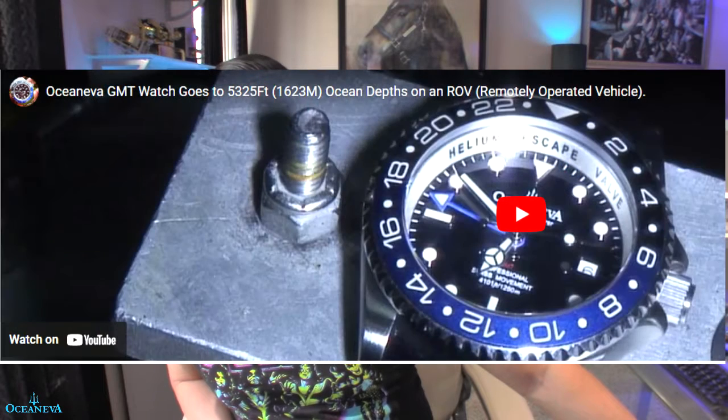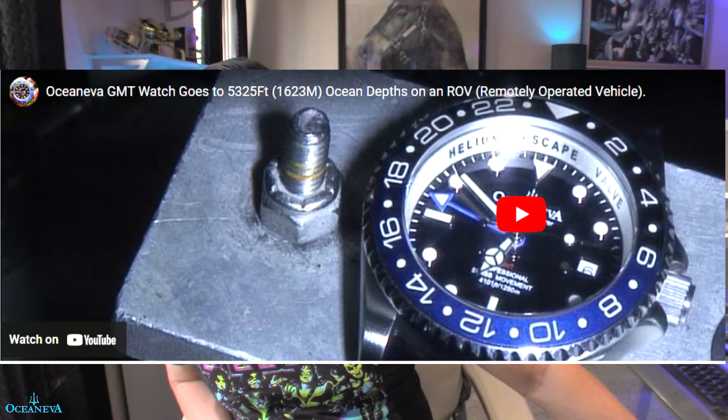One of the videos actually shows this GMT watch going down to, it's either this one or the stainless steel version, going down to 5,325 feet, which is 1,623 meters on one of their ocean rover. So pretty incredible tool watch, stands the test of time. Get it, enjoy it. You'll thank me later.